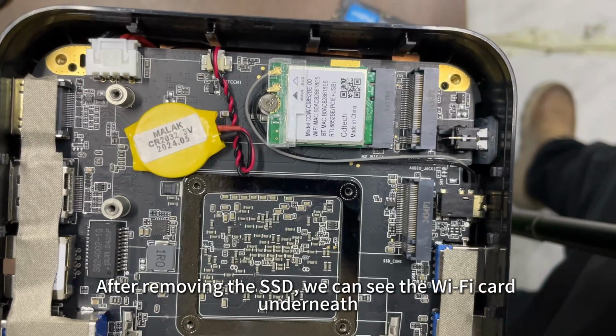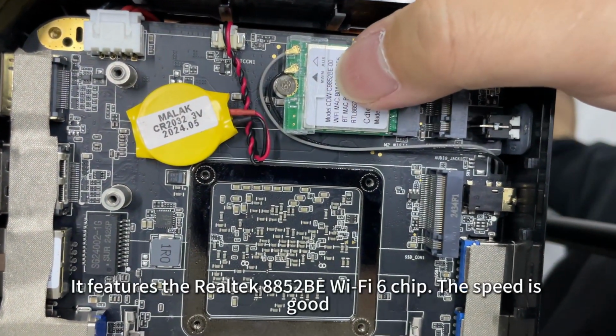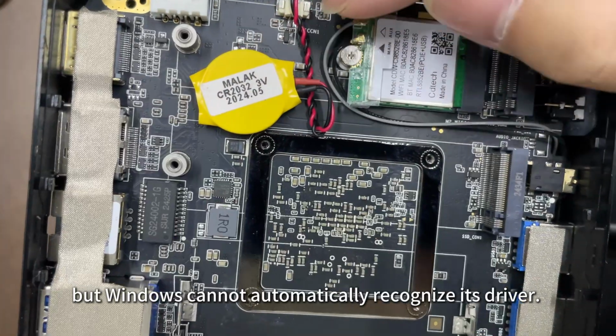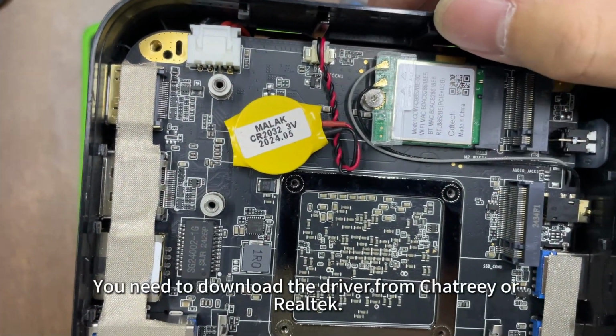After removing the SSD, we can see the Wi-Fi card underneath. It features the Realtek 885B Wi-Fi 6 chip. The speed is good, but Windows cannot automatically recognize its driver. You need to download the driver from Chatreey or Realtek.